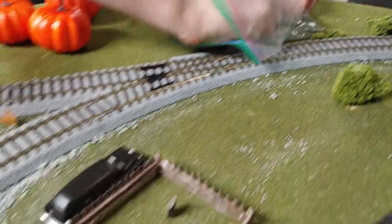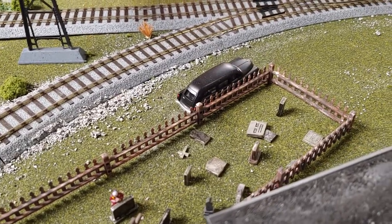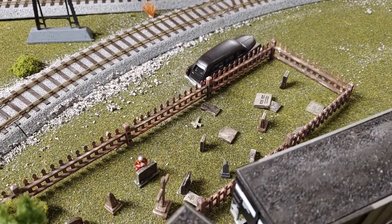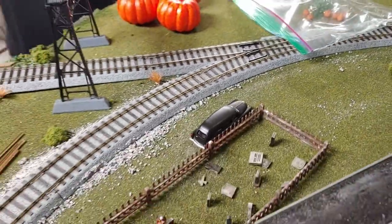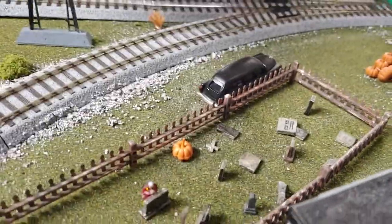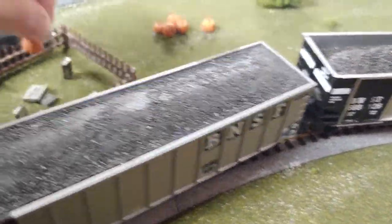We've got a small cemetery scene here on our layout. It looks like it's in disrepair there. We better call out the gravekeepers to fix some of them tombstones. But we thought it would look kind of fun to intersperse some jack-o'-lanterns and pumpkins in this area here. Give it a little Sleepy Hollow festive Halloween vibe.